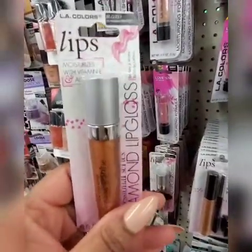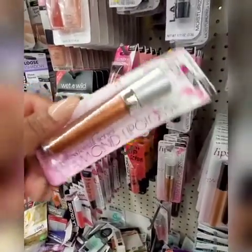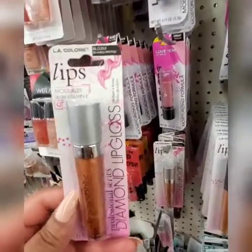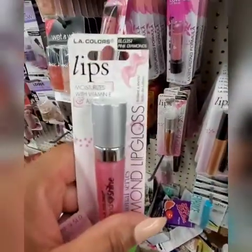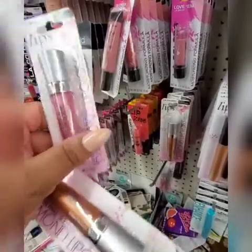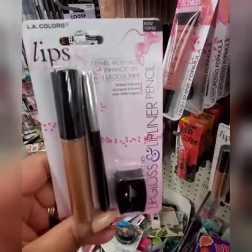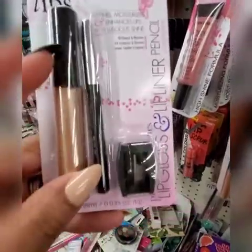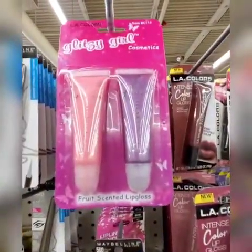This moisturizes with vitamin E and aloe, diamond lip gloss, professional series. Again, I have not seen anybody haul this. I haven't seen this anywhere. This is Beamin' Bronze, and then they have this pink tint, pink diamonds. Haven't seen these anywhere. I have this one, lip gloss and lip liner pencil, defines, moisturizes, enhancing lips with lustrous shine. And this is like a neutral color that I like. I like the neutral colors. Then they have this Glitzy Girl lip balm.